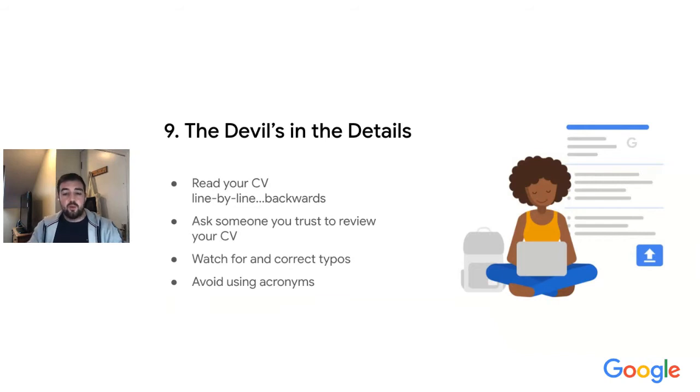Okay? Please watch out and correct typos. This is huge because what we're looking for is, and every role you will ever apply for, attention to detail is important. Okay? We want to be able to say, okay, if we give this person a job, are they going to miss minor mistakes? Are they going to have an issue with writing? Because this is a key information for us. Okay? So really avoid using typos.